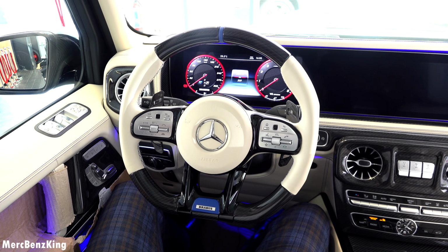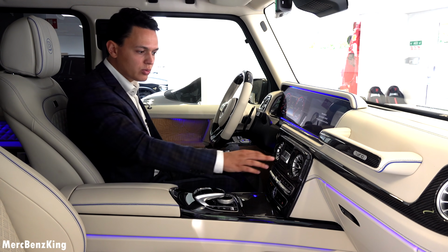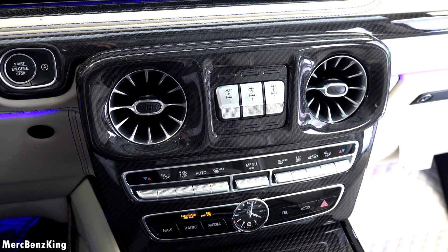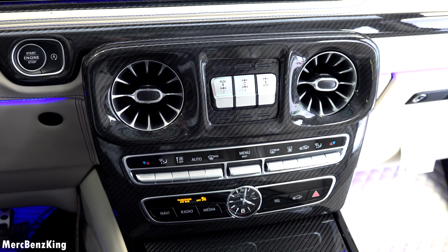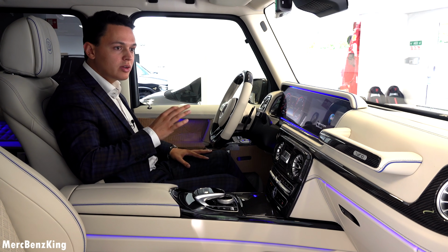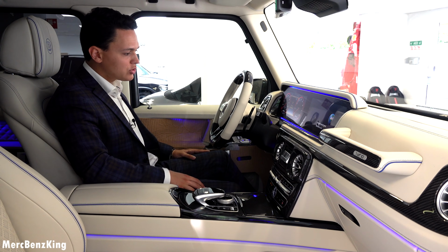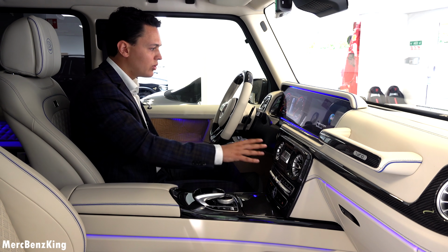And the shift pedals are also fully carbon fiber. So right here you can see that you have different axles that you can press for driving off-road. But I really want to emphasize the engine, the sound. It belongs on the Autobahn, and if not in the city. So let's start the engine and we will listen to the sound.